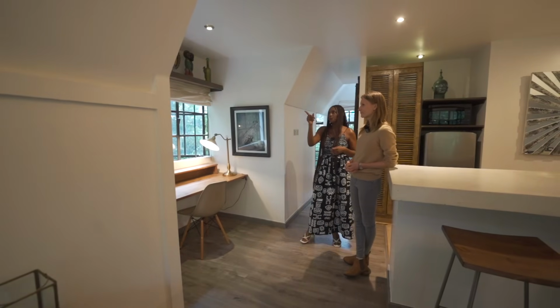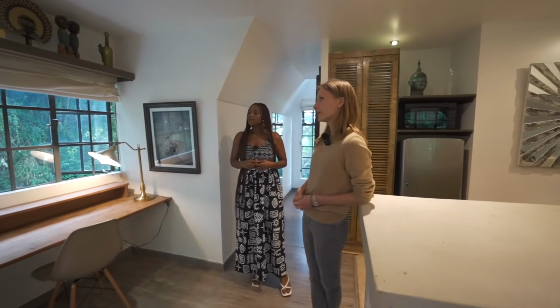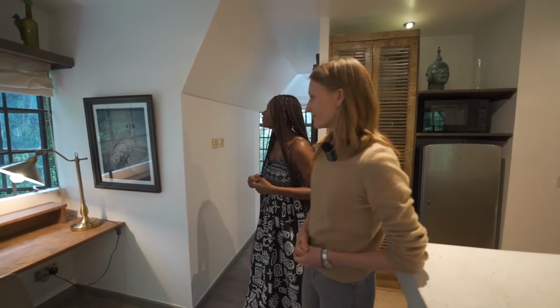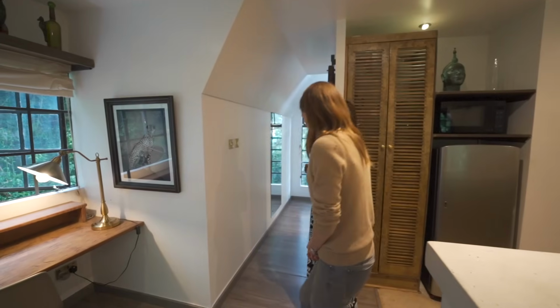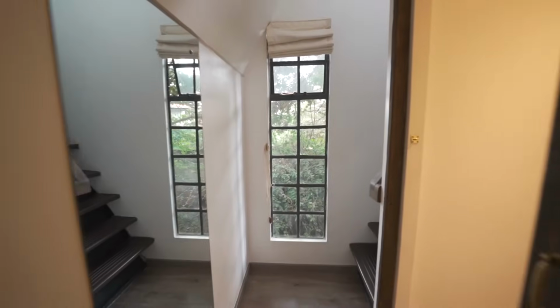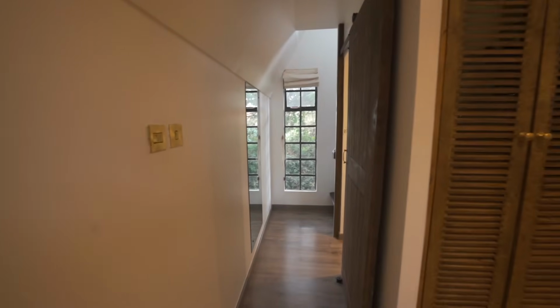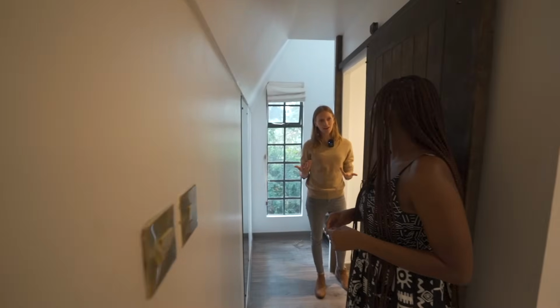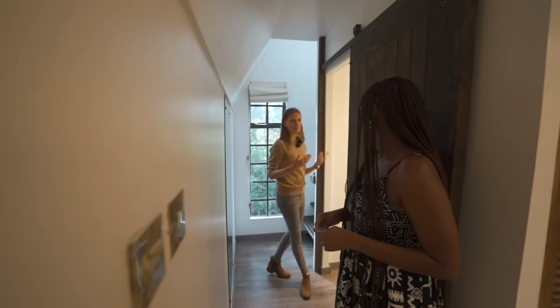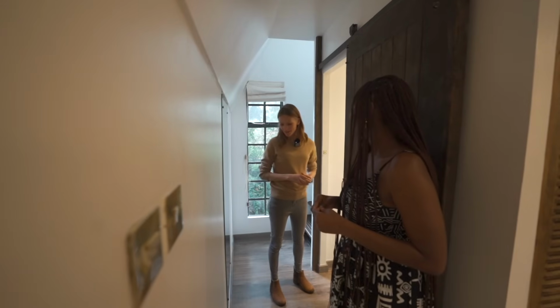Is that your distribution board? The power. Yeah, the main switchboard. So then through here, you've got a full-length mirror. It was a suggestion that came from our guests. They said we didn't have a full-length mirror, and we were always saying it's a bit tough in an A-frame to have one. Yeah, it's tight. So anyway, we found a space.